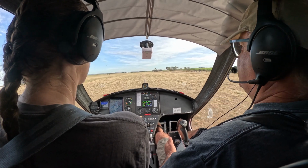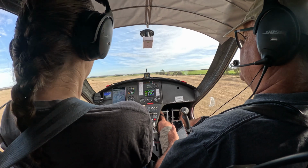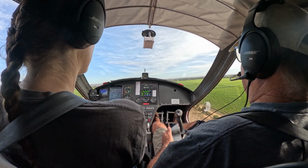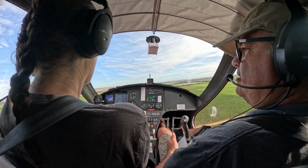picking up speed. We're up to our 60 knots, and now we'll ease the stick back and start to climb, trimming for around about 55 during the climb. And yes, the wind is strong up here.